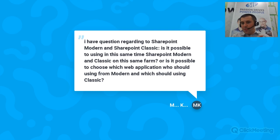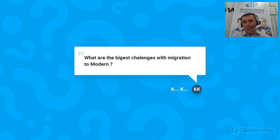So if you see the space that maybe not everything, but some part of your data could be migrated to SharePoint Modern, it is a really good approach to try to do it this way. And it is possible to split the data so that you have SharePoint Classic and SharePoint Modern at the same time.